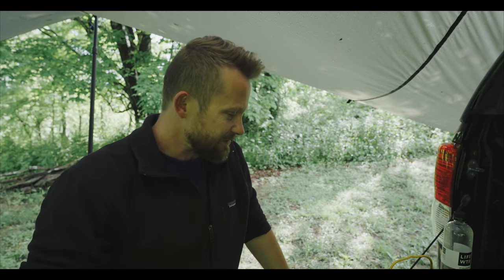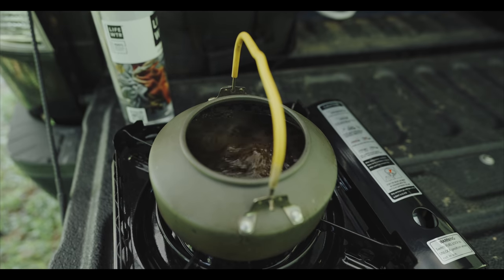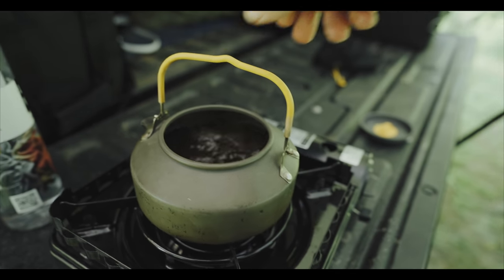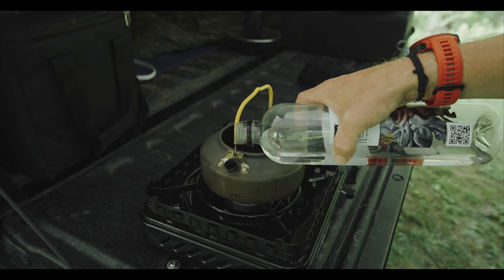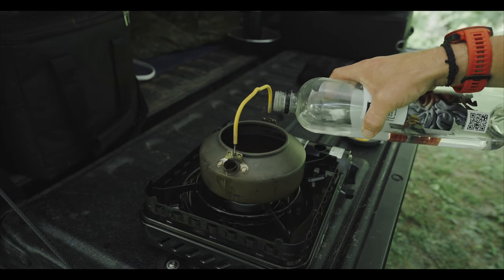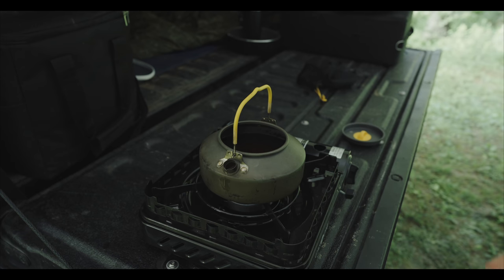As you can see here, I'm making some cowboy coffee. I wish I remember what coffee I grabbed, because holy crap, that smells so incredibly good. Shoot, I totally missed that, everyone. I probably should have taken this off of the stove first. I think you could see there that I'm still tired. I'm not quite awake yet, and that would be accurate.